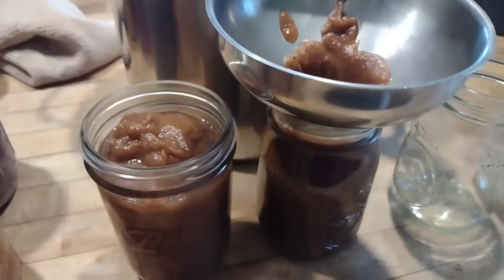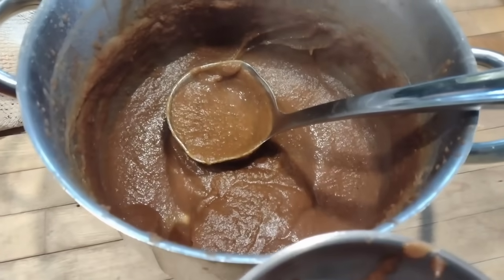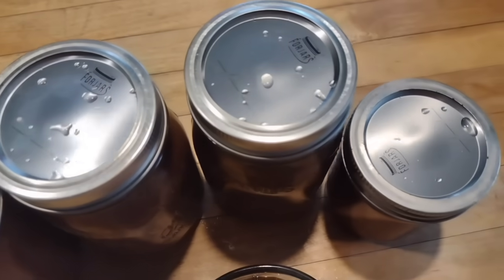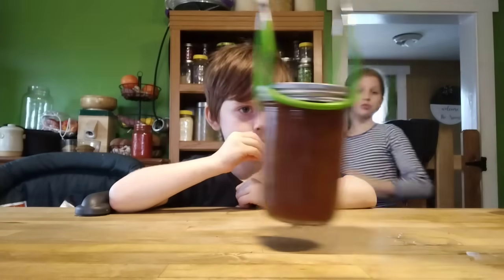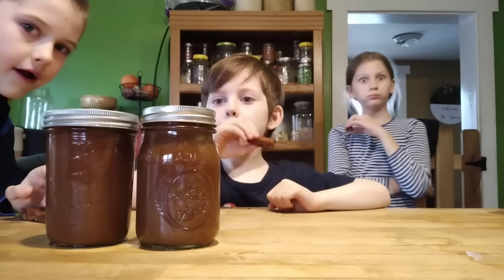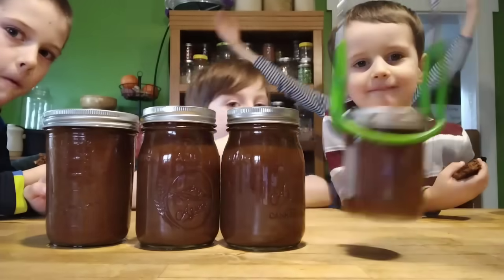And then you can see how nice and thick that apple butter got. We're going to can this up into little pint jars and process that also for 15 minutes in the water bath. And a lot of people don't know what apple butter is. It's just a spreadable thing, almost like an apple jam, I guess, but it's pureed down. We spread it on toast. It's great to put on pork chops. I'll sometimes make cinnamon rolls and then use this in the filling.